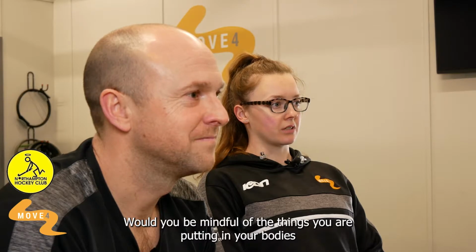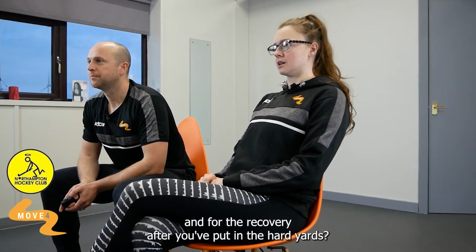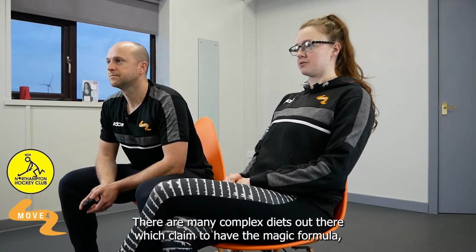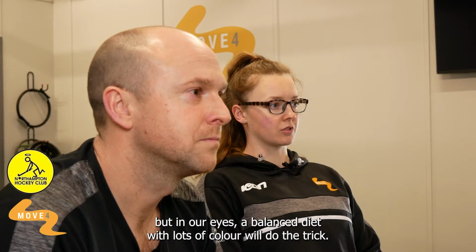Be mindful of the things you are putting in your bodies and think of it as fuel for competition and for the recovery after you've put in the hard yards. There are many complex diets out there which claim to have the magic formula, but in our eyes, a balanced diet with lots of colour will do the trick.